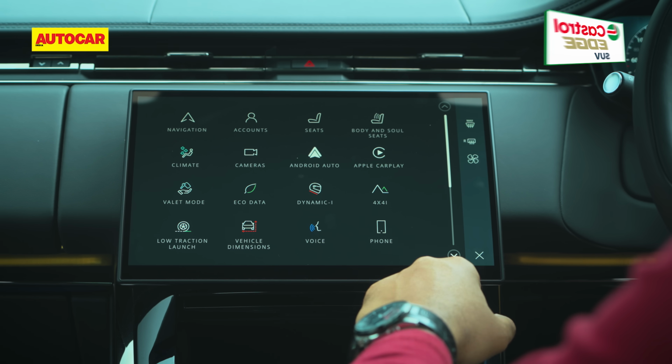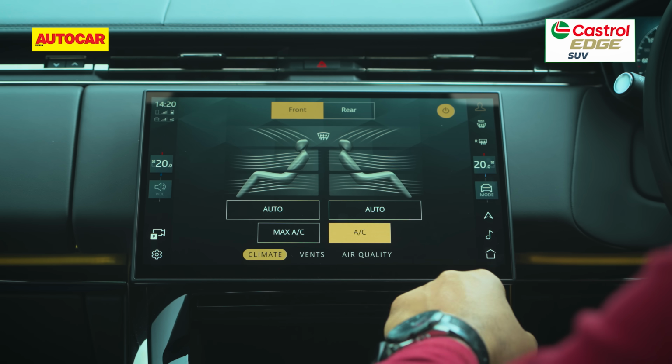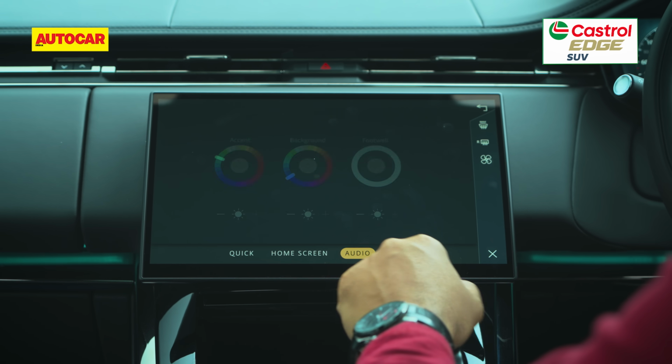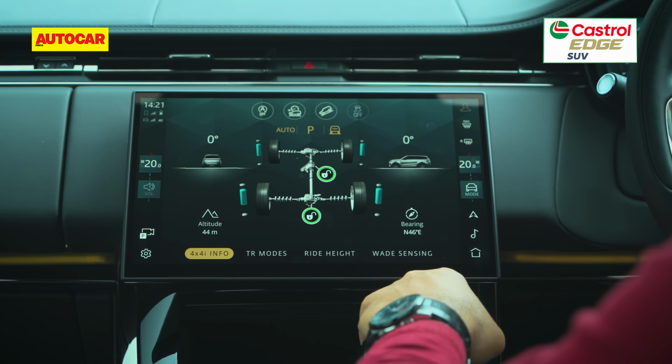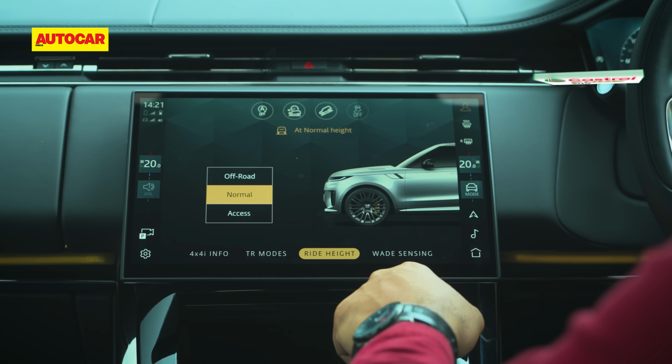You also have a 13.1-inch Pivi Pro infotainment that is slick to use and has a tasteful interface as well. Good news, since almost every single function is controlled through it. Plenty of data and telemetry and controls to the stunning Meridian signature audio system. There is an off-road mode too for the brave souls who would like to venture off the tarmac every once in a while.